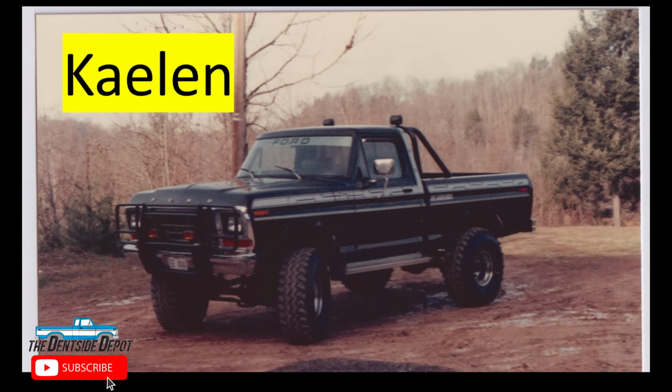This episode of Dentside Depot, you're going to see all of the remaining 1979 special Dearborn Edition F-150 4x4s known left to exist. And we're going to start right here with this very first truck that was owned by Kalin. Now you can see that this truck is really cool in black with the special graphics going down the side and all the other cool stuff that made these really neat trucks super special.